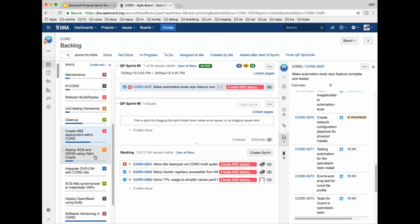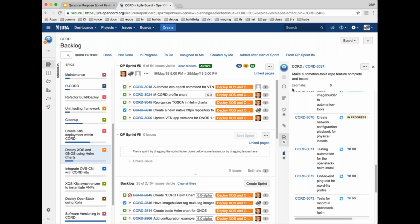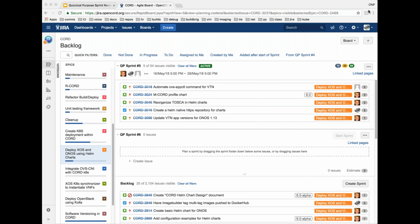Moving on, XOS, deploying XOS and ONOS using Helm charts. This first item is Gopi. Yeah, so that was something that Andy created for me. This was the one that I spent most of the time on in this sprint.